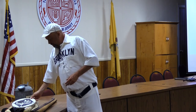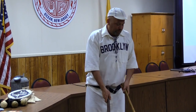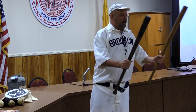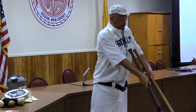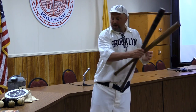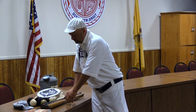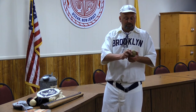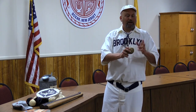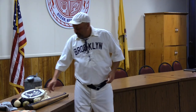Are the bats different weights? The bats are generally like 33, 34 ounces. They're a little heavier, pretty heavy, a little thicker. But they're working pretty good. There's a whole cottage industry that makes this stuff, as there is in most reenactment communities. You'd be surprised. And does the pitcher pitch underhand? Well, you've seen the game. Yeah, you're cheating. So, all right.